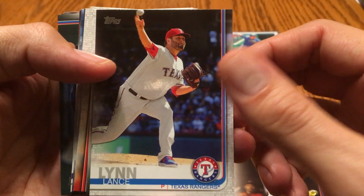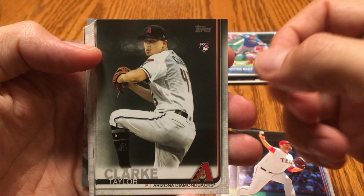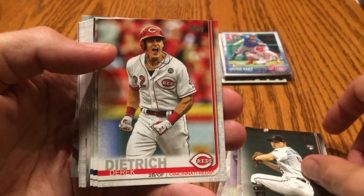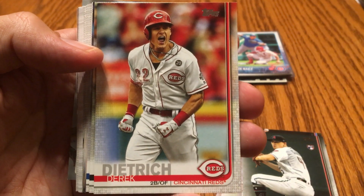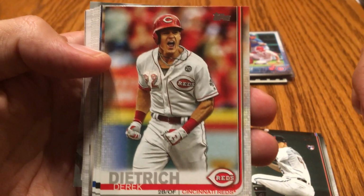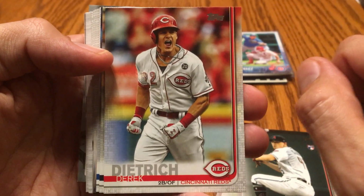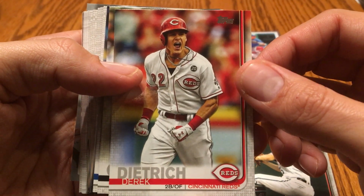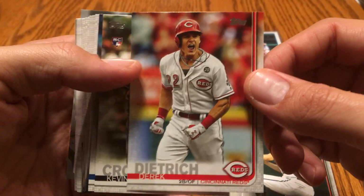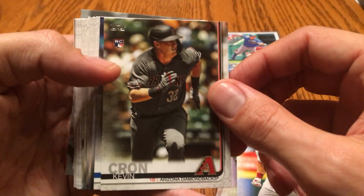Lance Lynn had an awesome year this year as well, throwing that fastball and cutter like 90% of the time. Taylor Clarke out of the bullpen did well for Arizona. Derek Dietrich. Oh my god, this guy. If you haven't been watching Trevor Bauer's YouTube channel, the Momentum YouTube channel, he's gone out with Derek Dietrich and tried to get him a little fashion overhaul, and this guy is something else. I can't always agree with his antics in the batter's box, but he seems like quite a character.